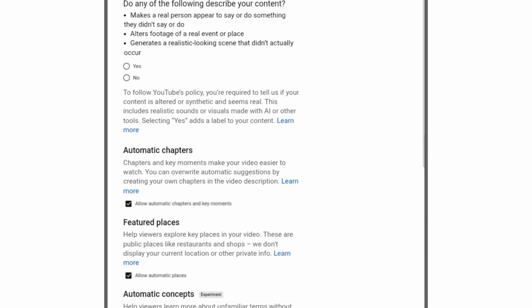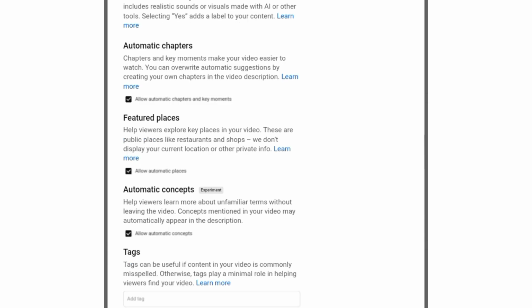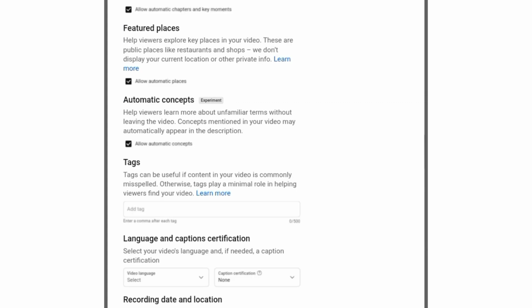Then we have automatic chapters. It's good you also select it. It helps YouTube to put chapters, timestamps to your videos. We have featured places. This helps viewers to explore key places in your videos. So you actually have to select automatic places. And we have automatic concepts.